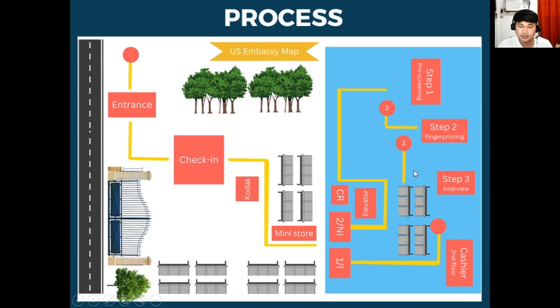Okay, and then if you're H1B, you will be asked to pay your visa or reciprocity fee. So if you're done here, you go a little bit here, and then you go outside through door one. There's an exit here, this part. And then after that, you go inside again to door two. After you go to door two, you can see an elevator. I think in this part. Okay, you go to the elevator. So go to the second floor.